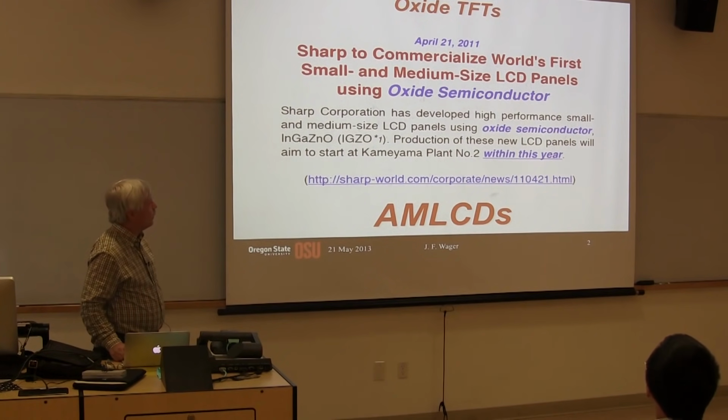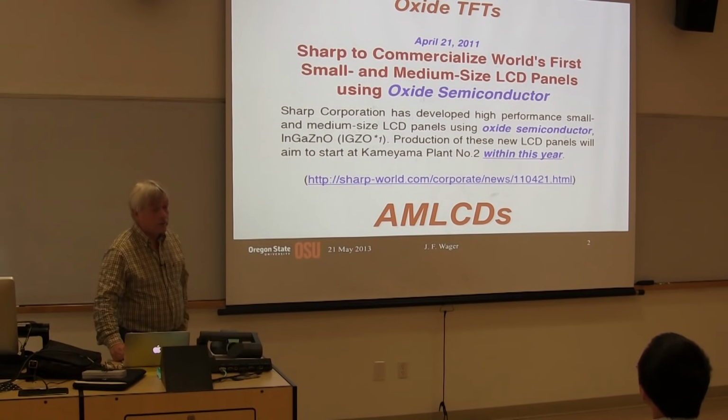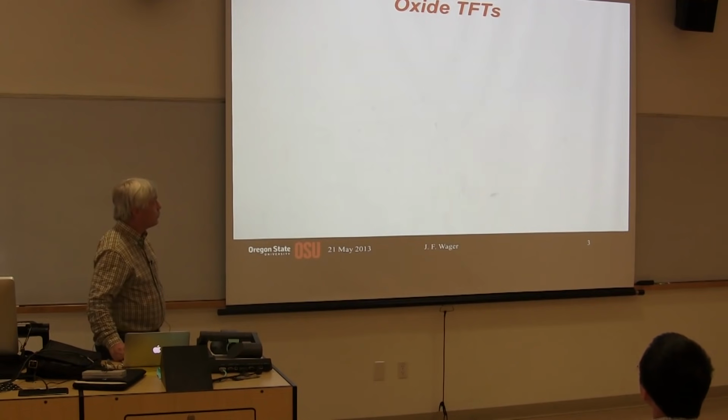Just about 2 years ago, Sharp announced they were going to commercialize Oxide semiconductors. And so this created really a very, very big stir in the industry.